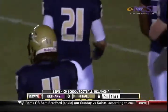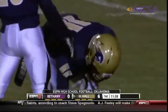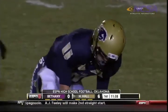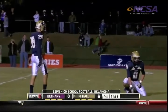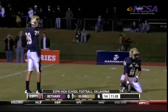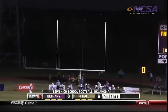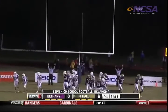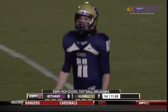Not a bad start for Heritage Hall. Well, certainly not, and certainly a well-executed play as we'll take a look at it right here. And Cale Courtney serving as a holder as well. Matthew McLaughlin now on for the extra point. And the extra point is good, 7-0. So a 57-yard return followed by a 40-yard pass play.